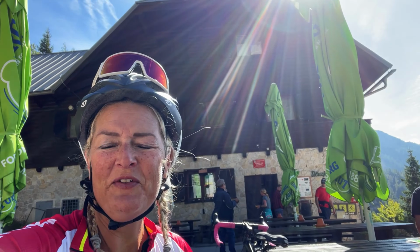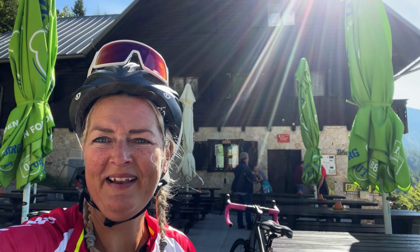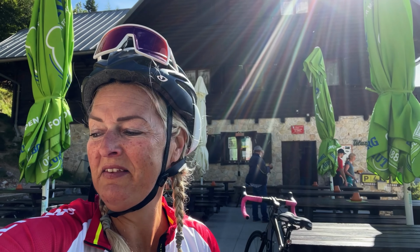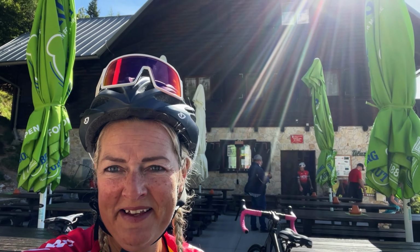After a quick coffee, Kaz headed back down the Vrsic Pass to Jules. I headed off on the bike again, down towards Bovec for a bit of exploring. Come on. Always easier descending, and more enjoyable.